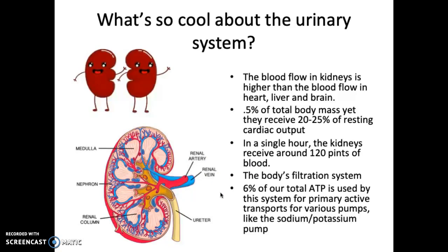And then 6% of our total energy, or ATP, is used by the system for many of the primary active transport mechanisms, to include the sodium-potassium pump.